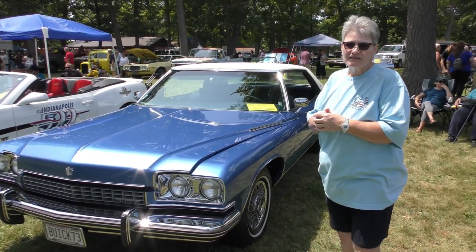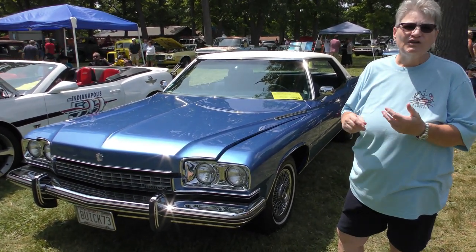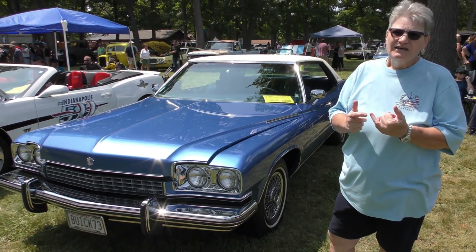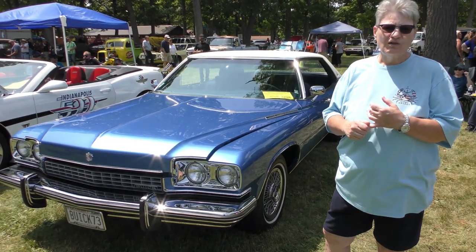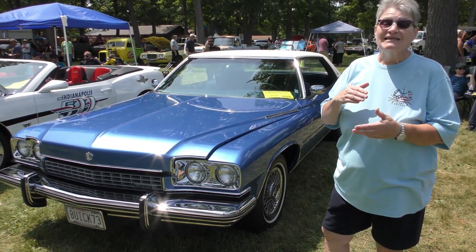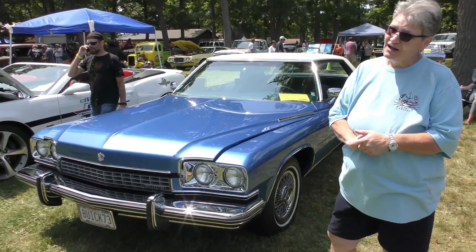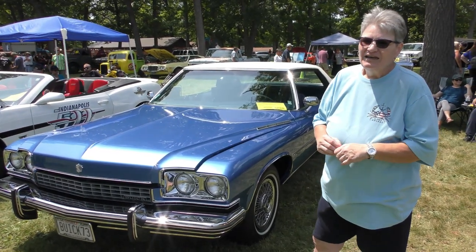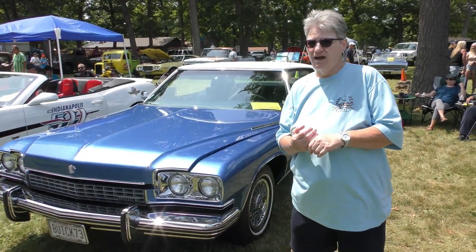Everything has been done from top to bottom, inside out. The engine's been all redone. The transmission's been redone. We had the seats and everything taken out. We were lucky enough to find the exact same material for the seats, which was very hard to find. So the interior's been redone? Yes. Well, let's dig into this. You mind opening the hood for me?